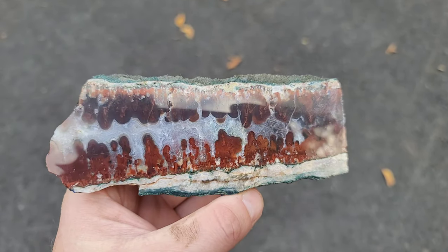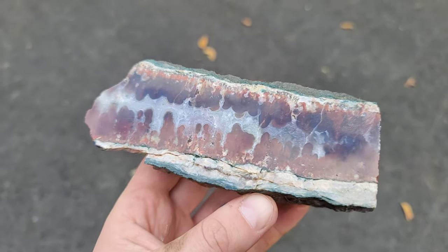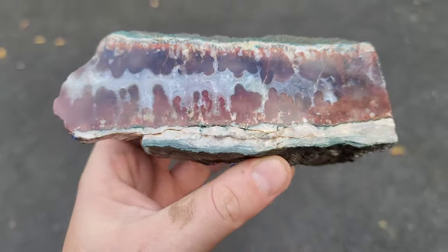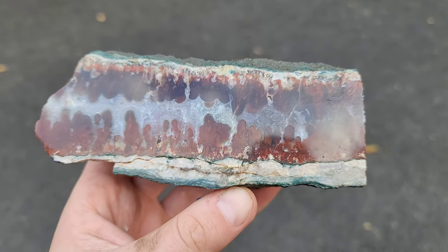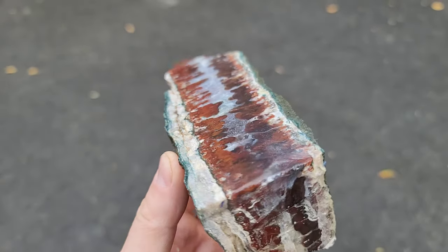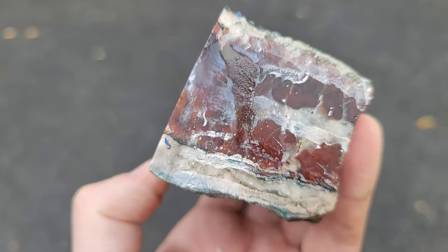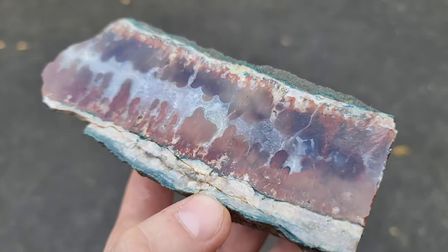Okay, so we finished polishing that piece of cherry seam agate using the polishing discs. And those discs never fail. They always give us a nice mirror shine. This is completely dry. There's a rough edge there, and there's the polished edge.